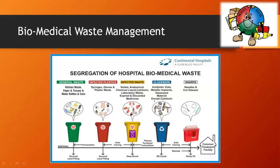like test tubes, beakers, and small vials in which blood samples and urine samples are taken, all those will be put into this blue color disposal bin. Everyone can see here, right? The blue color disposal bin, which later goes for recycling. It is first autoclaved and then goes for recycling.